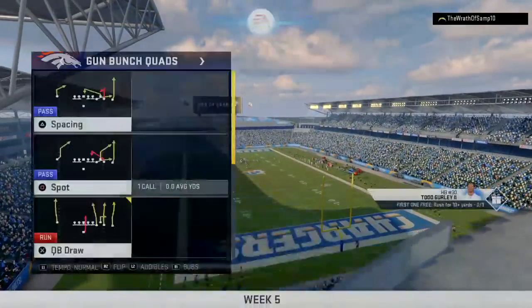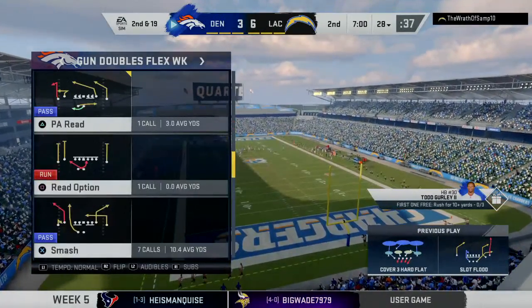6-3 is our score after 1. It's the NFL on EA Sports.